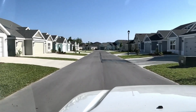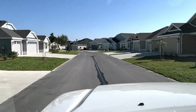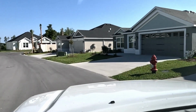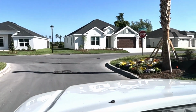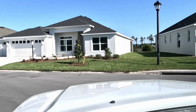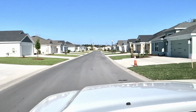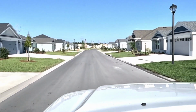So this section looks like these homes are complete. These are smaller homes. I don't know what they're called. Very few of the homes themselves have palm trees, which is, I don't know, that's unusual for Florida. But they put palm trees in at intersections, I guess, to give it that Florida look and feel. And a lot of these homes, I'm sure, are spec homes. And why they're not putting palm trees in, I'm not sure.